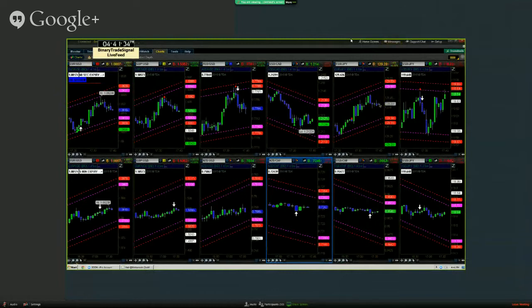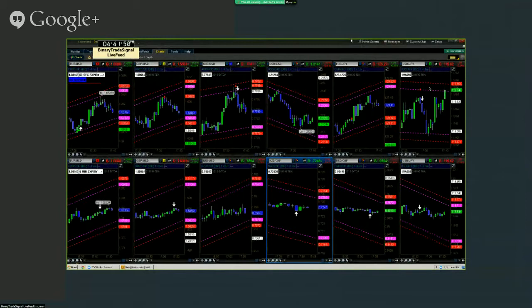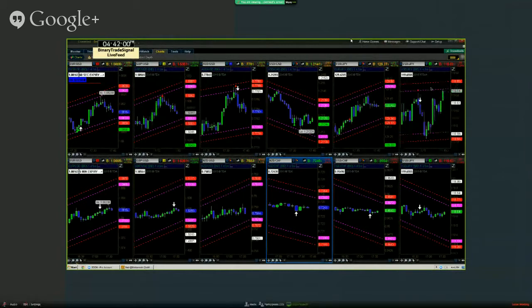Now, what will still make me take this trade is the fact that it's touching the magenta or beyond the magenta line, then I would take it, especially if it touches the red. Anytime we're touching that red and we get a signal to go in, you can take that. I'd say 80 to 90% of the time, you can take that to the bank. As long as you got in on time and didn't get in late, more times than not you can take that trade to the bank.